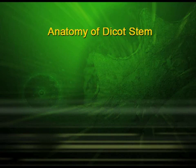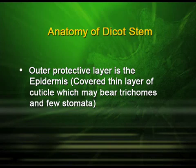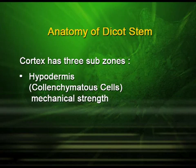Anatomy of the dicot stem. If we cut a TS of the dicot stem, we find the following characteristics. The outer protective layer is the epidermis, which is covered by a thin layer of cuticle, and may bear trichomes and a few stomata. The cortex has 3 subzones.